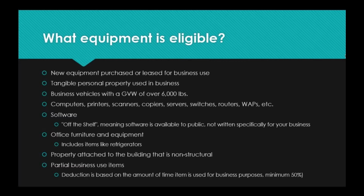If you have software that is specifically written for your business, say you are a retailer and you have a point of sale system that is specifically written for your company, nobody else uses it, that unfortunately is not eligible for the write-off. It has to be something that is readily available to everyone.